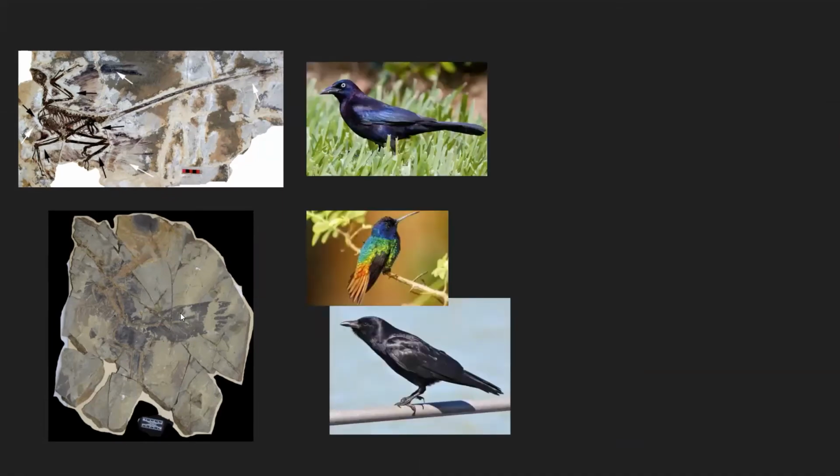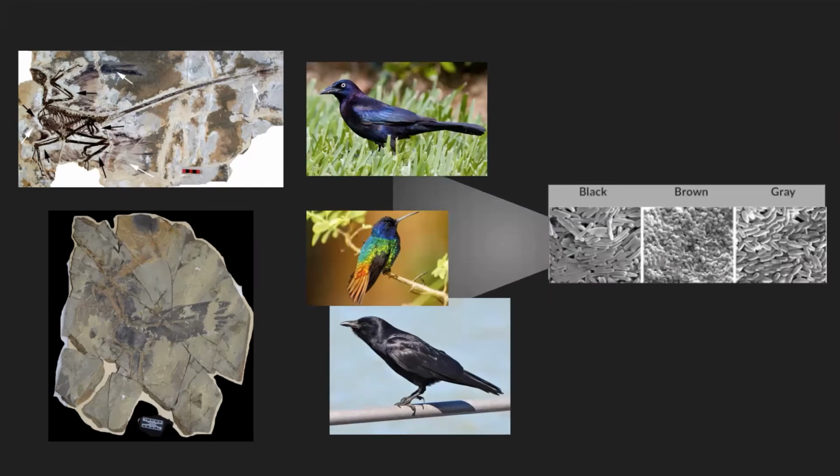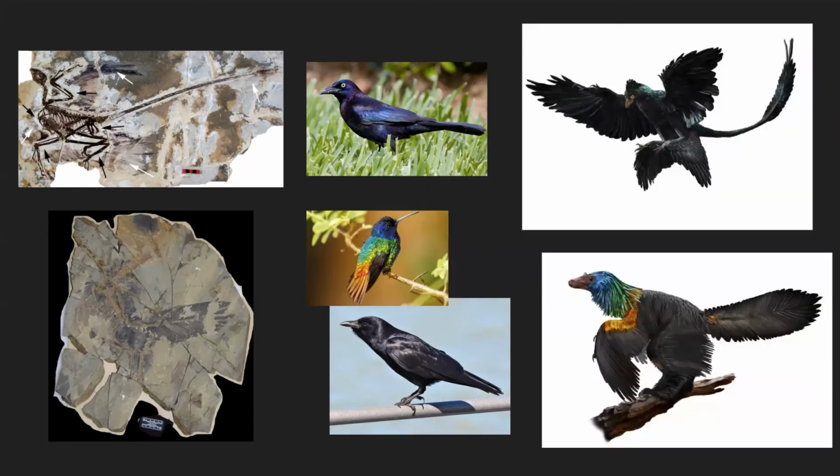Well, what we can do is look at the feathers of living birds. And when we zoom in on the feather structure of these birds, we see these teeny tiny little pigment cells called melanosomes. And different shapes of different melanosomes correspond to different colors. So this kind of shape corresponds to a black color. These little dots are a brown, and then these little pill-shaped melanosomes make gray colors. So we can study that structure in living birds, and if we have exceptionally preserved fossils like we do here on the screen, we can take little teeny tiny pieces of those feathers, zoom in with a microscope, and see similar structures in those fossils. And that allows us to actually reconstruct what color these dinosaurs might have been.